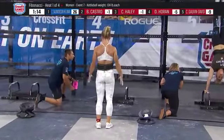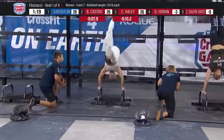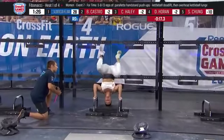But it's Europe regional rookie Camilla Solomonson-Hellman first back to the wall. She'll start the round of 13. It'll be 39 reps to the end of the handstand push-ups, 52 to the end of the deadlifts.